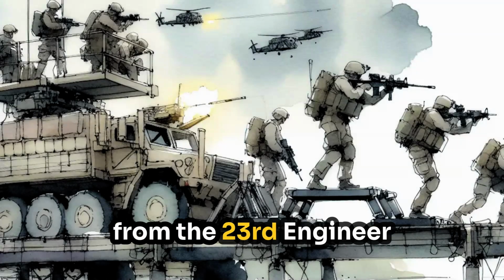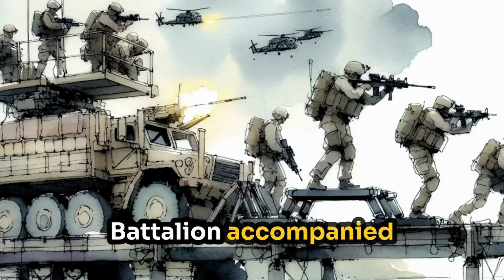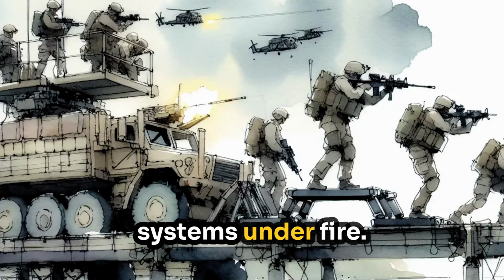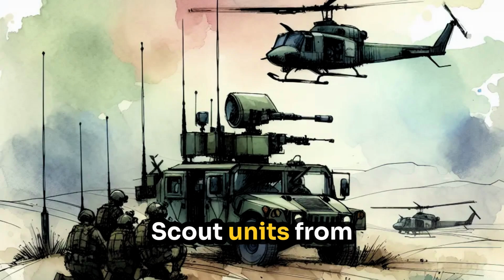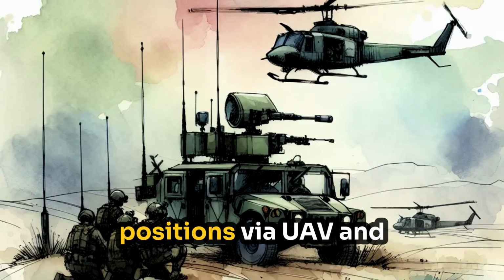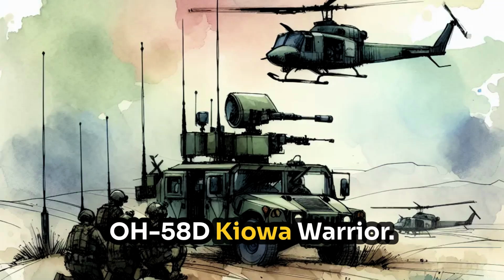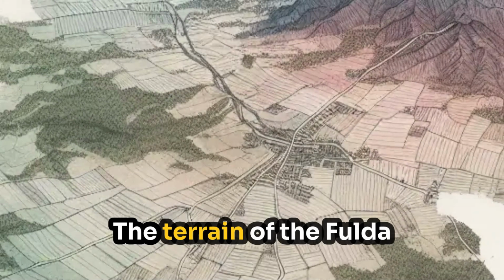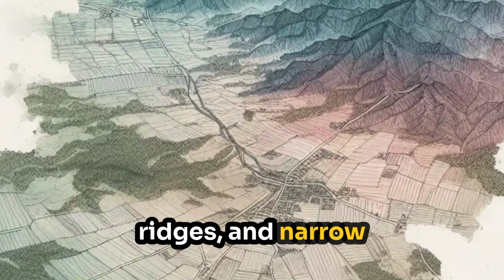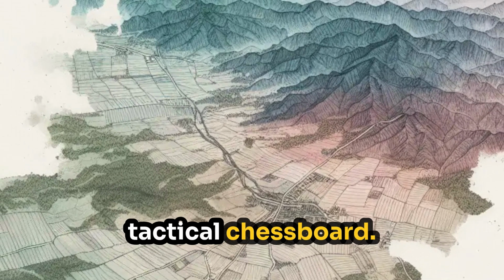Combat engineers from the 23rd Engineer Battalion accompanied the lead elements to breach obstacles and deploy bridge systems under fire. Scout units from the 4th Squadron, 7th Cavalry moved ahead, relaying enemy positions via UAV and OH-58D Kiowa Warrior. The terrain of the Fulda Gap, a mix of open farmland, forested ridges, and narrow passes, became a tactical chessboard.